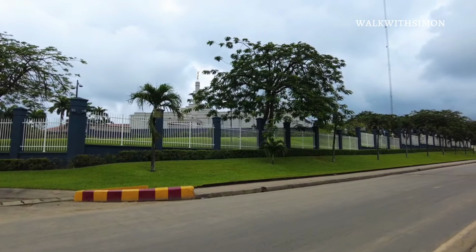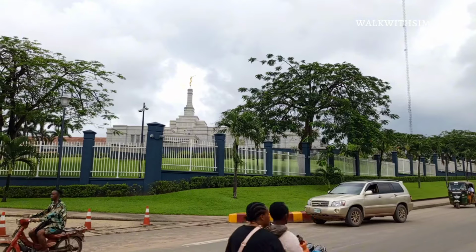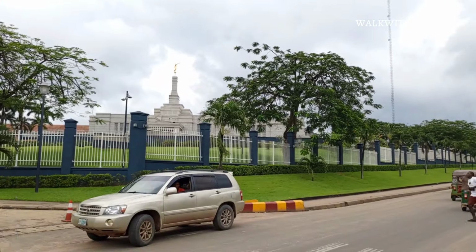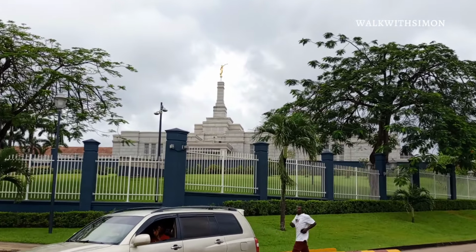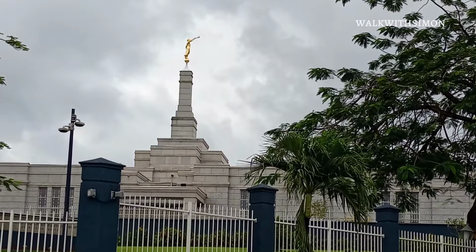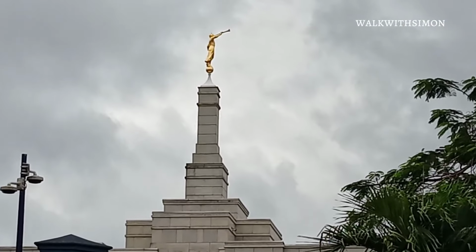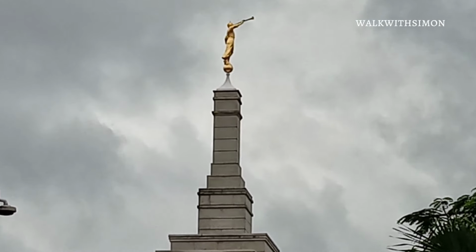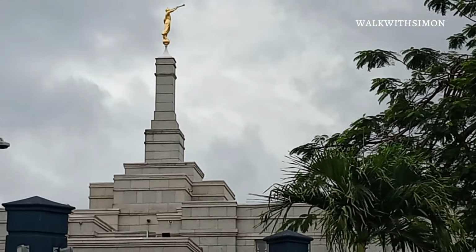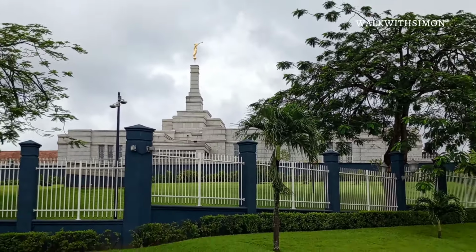Now, there is something about this church. Look closely as I'm about to zoom in. There's a golden statue on top of the church. I don't know if it's real gold or just a golden little statue. But this statue has been the talk of Aba. And this is what makes this church one of the finest churches in Aba. It's the only church that has a golden statue on top of it, and it's one of the most beautiful churches in Aba.